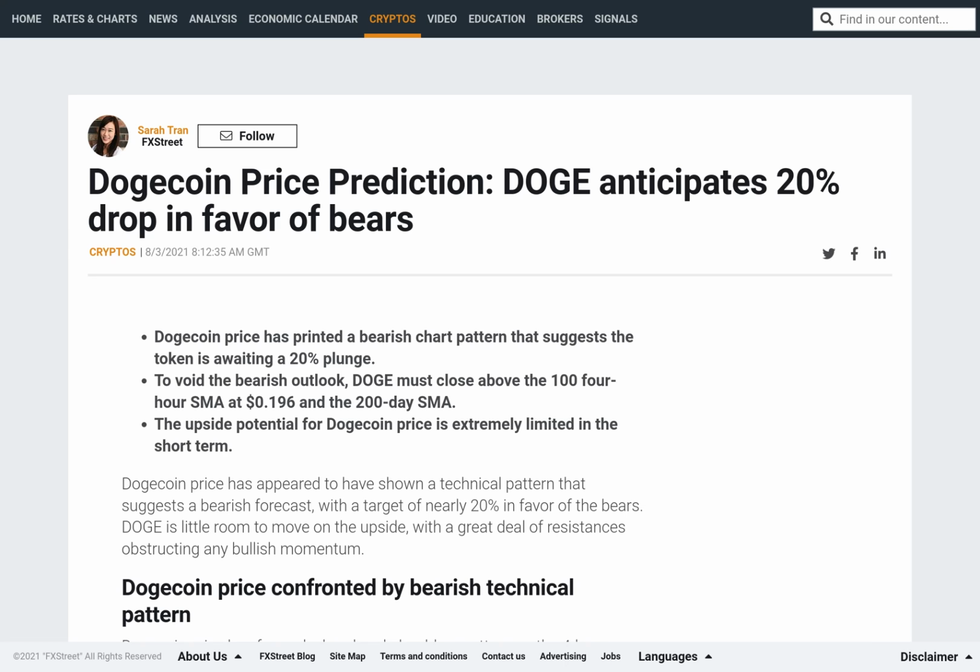So look, right now we have the case, bear versus bull. This is pretty much how it is always within the stock market and the crypto markets. Right now, they seem to believe we're going into a bit of a bearish mode. Let's take a look at these bullet points right here, the most important thing. Dogecoin price has printed a bearish chart pattern that suggests the token is awaiting a 20% plunge.